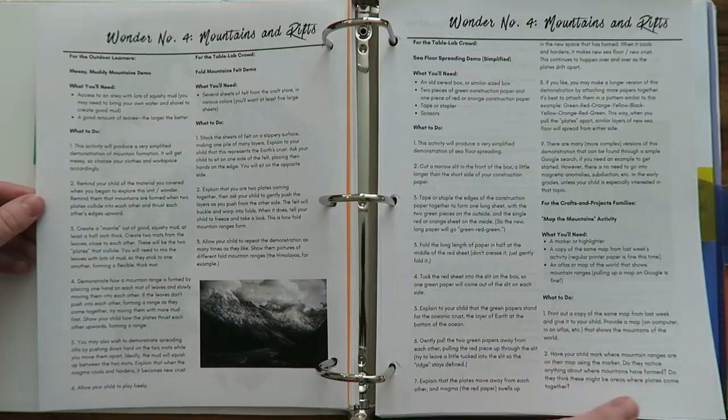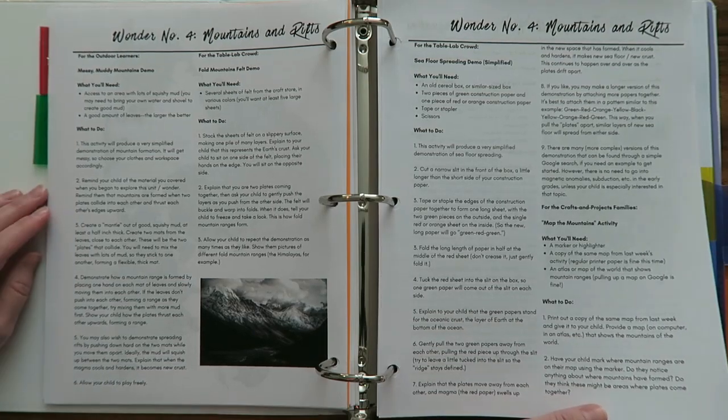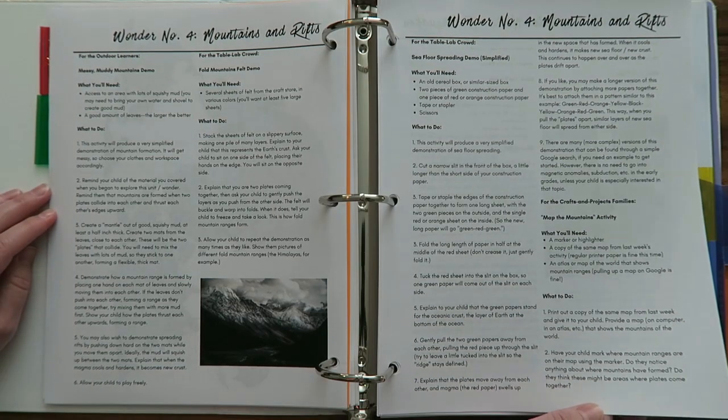And for Wonder number 4, Mountains and Rifts, we chose not to do any lab because honestly my kids play in enough mud and dirt. That one was for the outdoor learners, and I'm like, we don't need to get more muddy. Like, we can pass on this week.